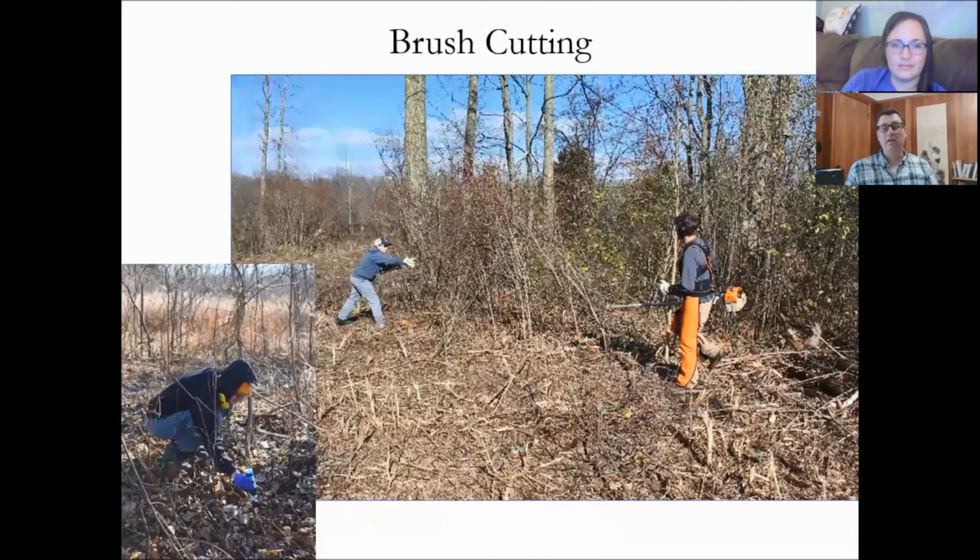Another technique is brush cutting. We'll use a brush cutter here, like this one, that's similar to a weed whacker, but it's got a steel blade on the bottom of it. We'll take out small to mid-sized trees with brush cutters. We'll take out vines like bittersweet with it. And then we'll always treat the stump with herbicide so that the non-native invasive plant doesn't come back.